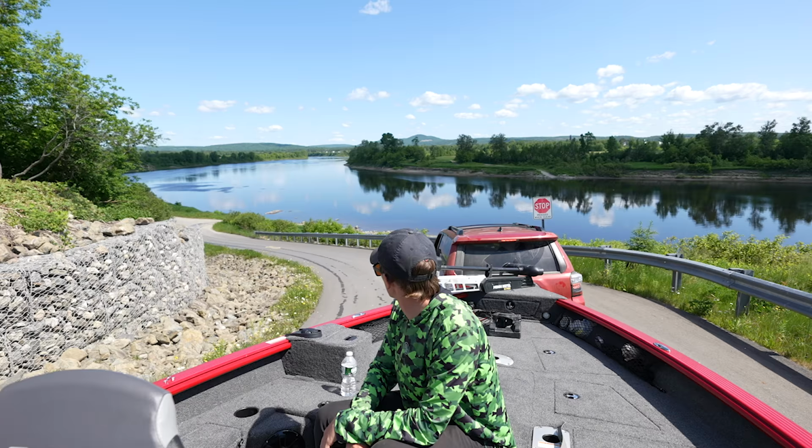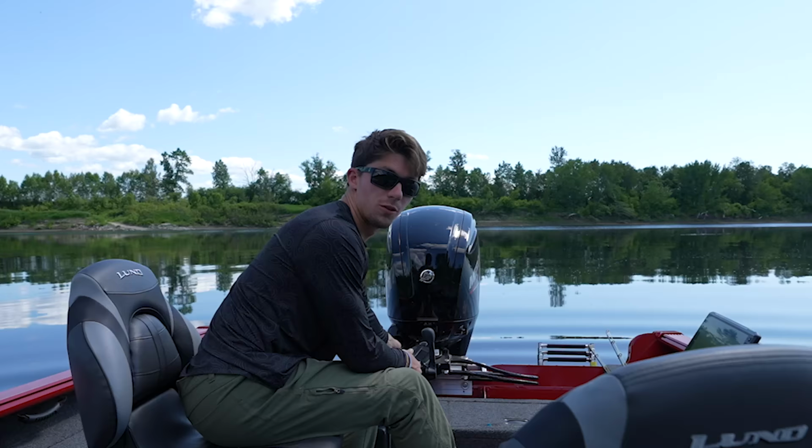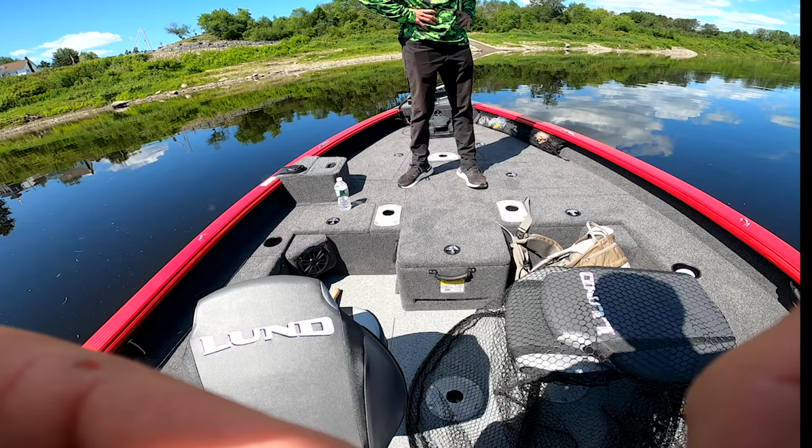Everything's dialed. We've got food, wrap, sauce. He's got his Guggen hat. What's up, bruh? Let's run this. Stick with it, stay tuned, and let's see if we can get bit. Wow, this is a steep run. First time cranking her up. Minty. All right, show.